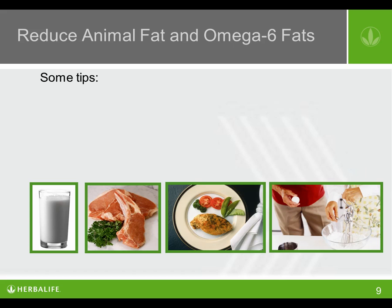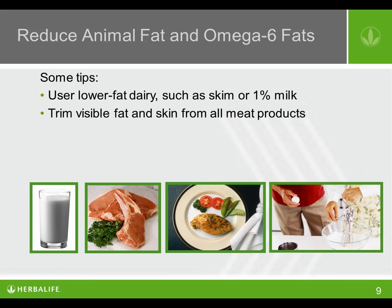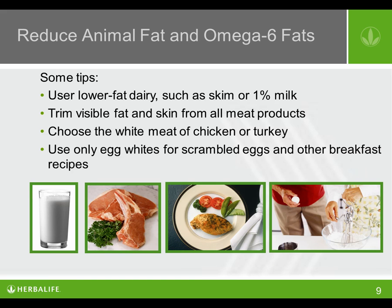Since omega-6 fats are found in many animal products, use lower fat dairy such as skim or 1% milk instead of whole milk. You should also trim visible fat and skin from meat products. And choose the white meat of chicken or turkey. Use only egg whites when preparing your favorite breakfast dishes. Remember, egg whites are protein-rich and have less fat and none of the cholesterol of whole eggs.